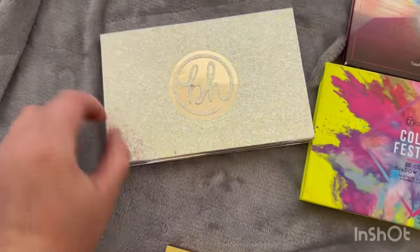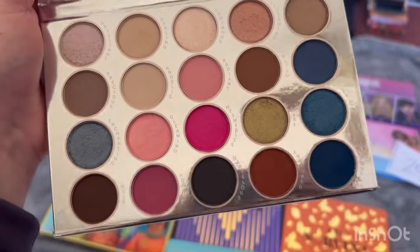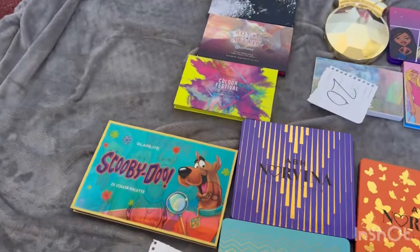BH Cosmetics, this is a Christmas palette from like 3 years ago. It is the Fairy Lights palette. Here's what it looks like. I don't know why I'm so insanely drawn to this palette, but I love the light shimmers, and this is the only one out of this I'm going to keep.